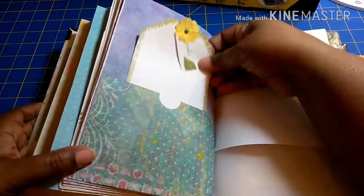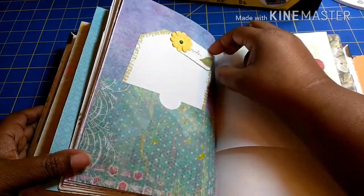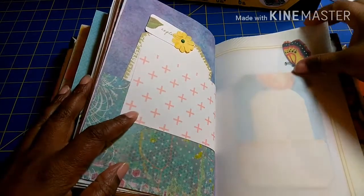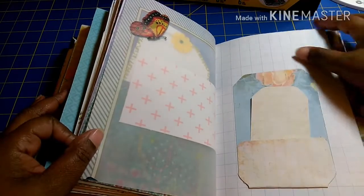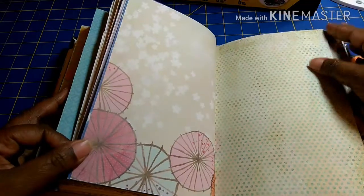And then, okay. Another little giant tag, which is really pretty. And I like how this little saying can flip around. It says explore, with a little flower. And then another page with the butterfly. Love it. Another tag. I just thought this was really nice.